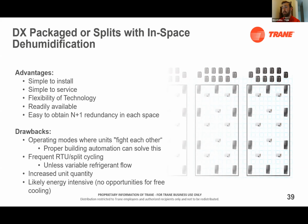Your unit quantities are going to be relatively high for this type of a system. But again, that unit quantity as a downside in terms of electrical connections is also a positive in terms of the redundancy and resiliency of the system. And then generally it's going to be energy intensive just based on the number of compressors you're going to need to operate this system. And there's limited opportunities for economizing or free cooling.